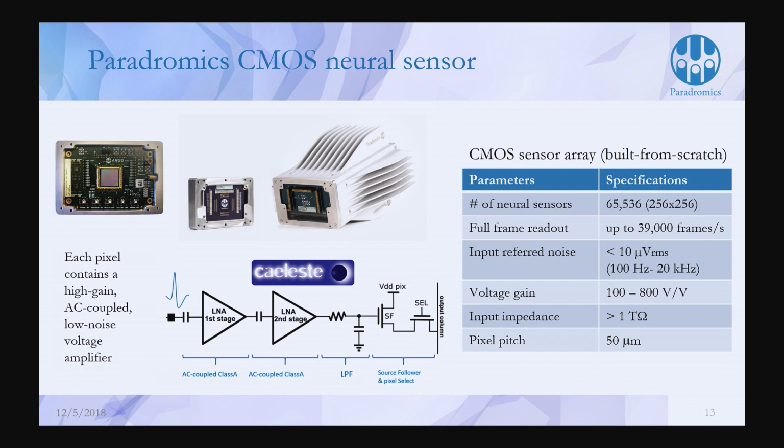So we found a partner that worked in building sensors for high energy physics and particle detection that had taken on challenges like this before. And together we made a state-of-the-art CMOS neural sensor for connecting to the bundles.